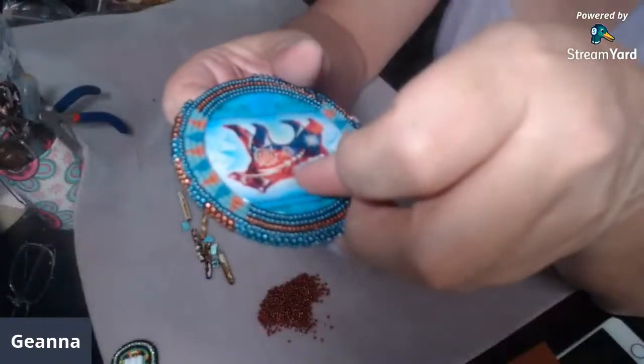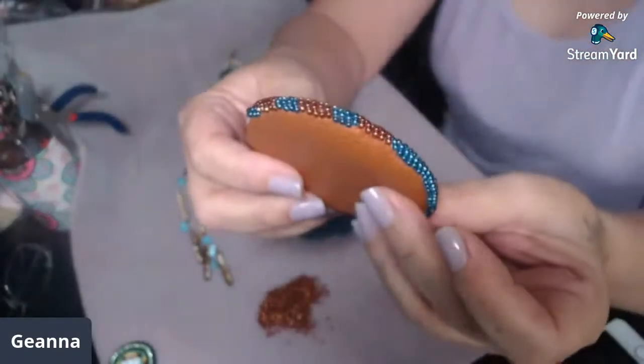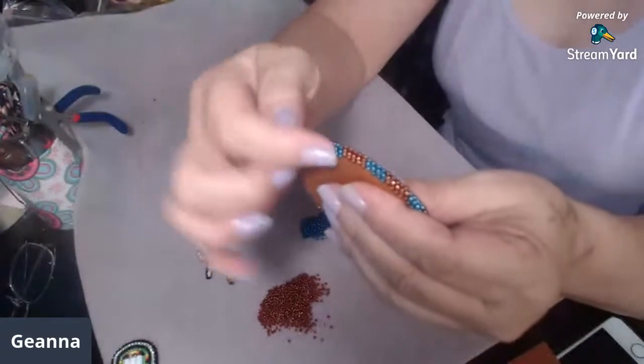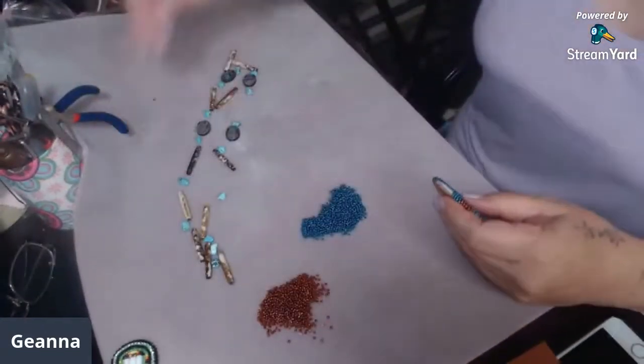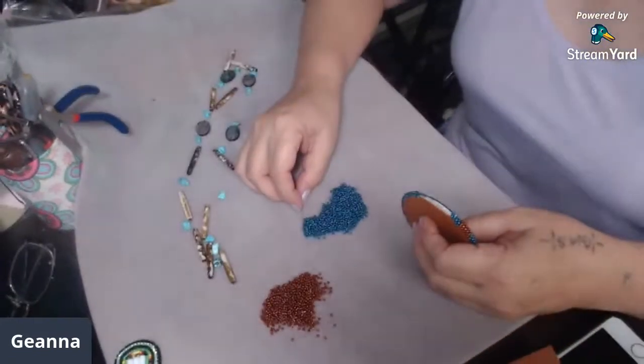This edging that I'm doing is called the wrap edging. So that lays flat. No, it curves around. Oh, it curves around it. Yeah, it's called a wrap edging. I just pick up 3 beads. I'm going to watch you do that.